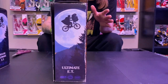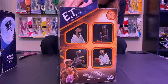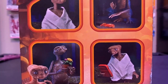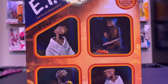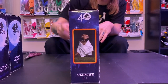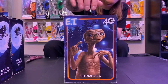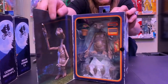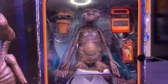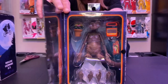The boxes are super cool. I didn't say that in the first one, but the boxes are really, really cool. I wish they would have given him these like teddy bears as accessories. That would have been really, really cool. But you know, this is 40 years of E.T. and it's super cool. I almost didn't want to open these, but really cool. Maybe I shouldn't have because I already broke one, but just really cool. I really, really like him. And as you can see, he does have the speak and spell as well. So again, kind of a bummer that they give you multiple of the same accessories, but it is what it is.